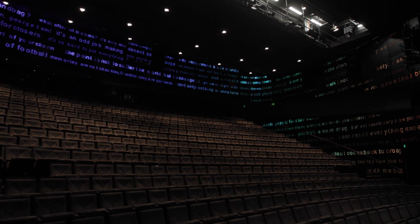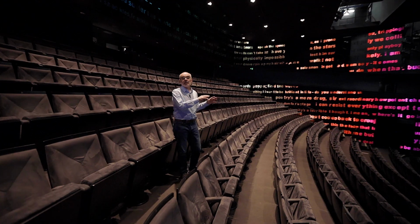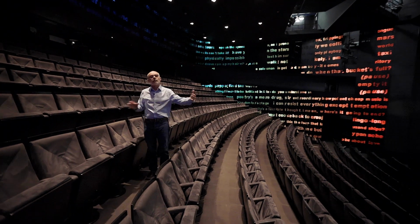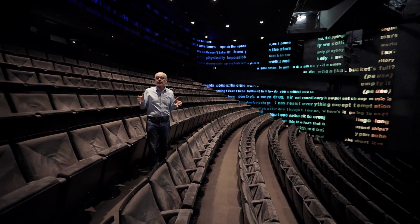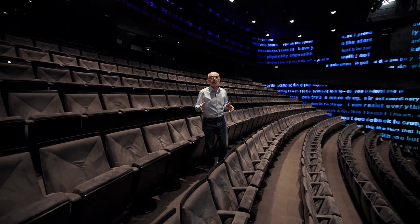So the design of this room is that there are slightly curved walls that go around the sides, and that was in order that the sound coming off the stage and the actors' voices would spread around the room and be directed all the way to the back rows. So when you're in this space, you get a really good sound from the stage. You're able to hear everything that's going on really well.